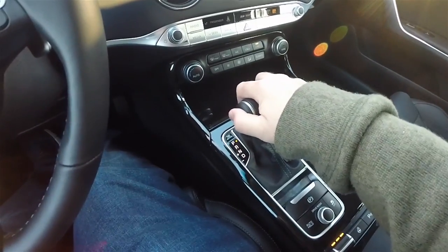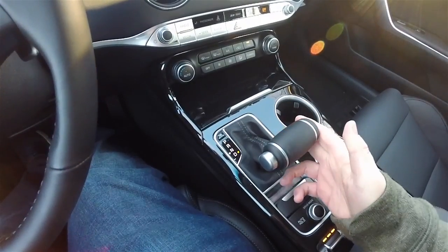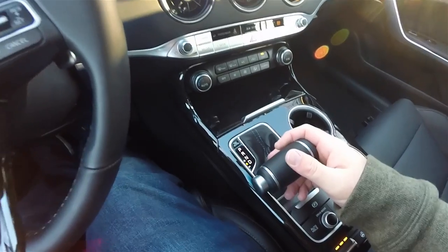And the sole available transmission is an 8-speed electronically controlled automatic gearbox. It does feature manual shift capabilities via the paddles mounted to the steering wheel.